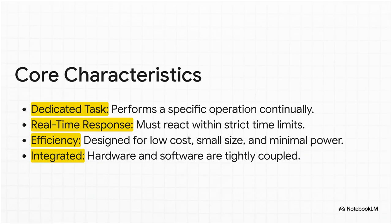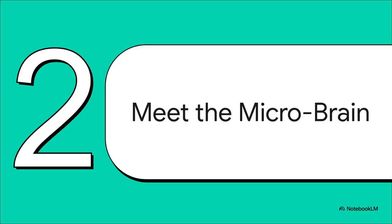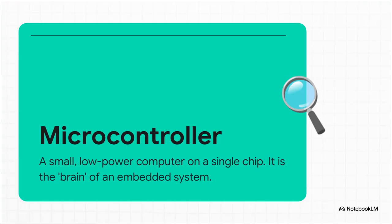So, if the embedded system is the hidden computer, what's the actual brain of the operation? Let's zoom in even further to the component that does all the heavy lifting. And that would be the microcontroller. This thing is an absolute marvel of engineering.